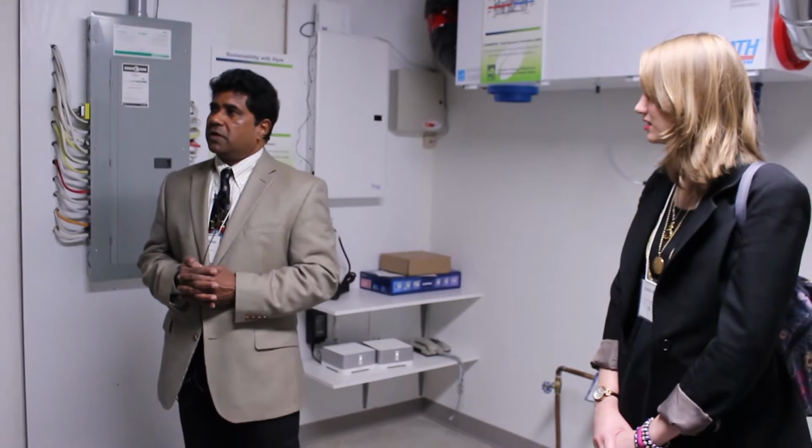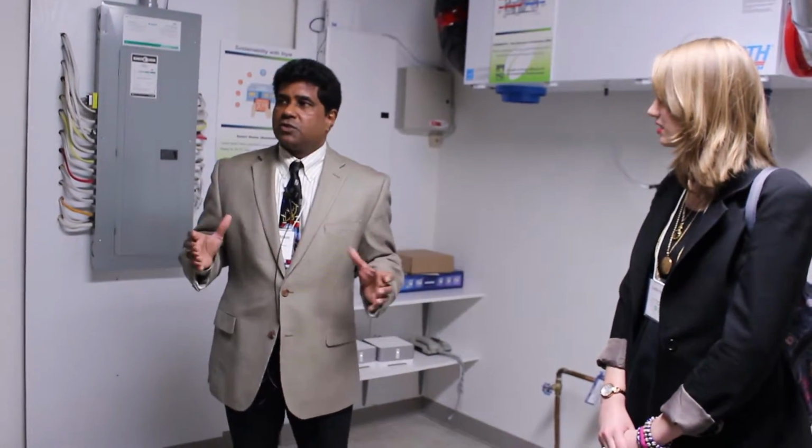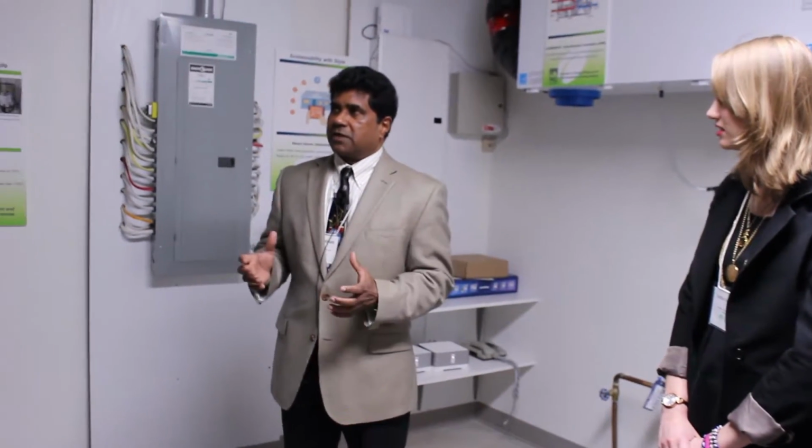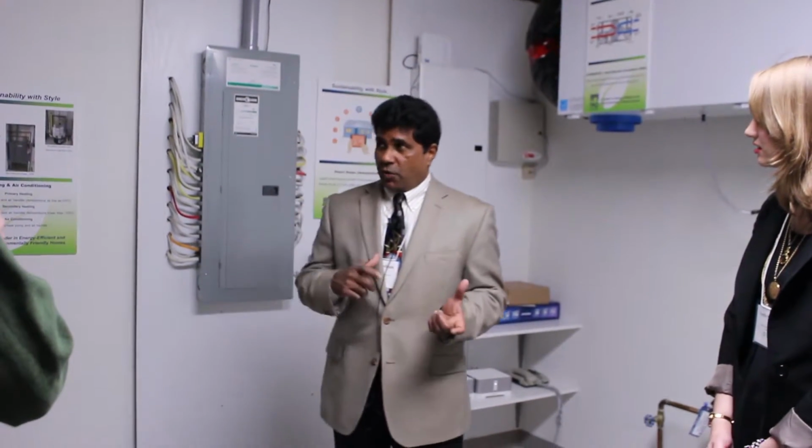So the first thing I want to tell you, this house is about sustainability with style. What we have here is a green home that is 55% more energy efficient than the current building code. And all the technology used here is very simple, nothing very complicated. A lot of it is old technology that's used in a modern way.